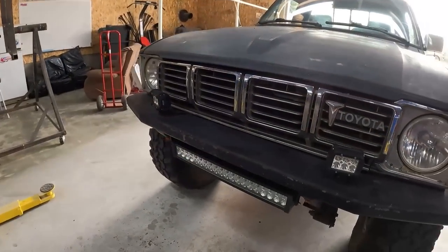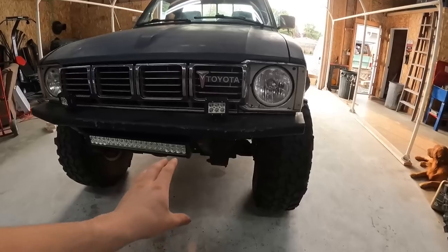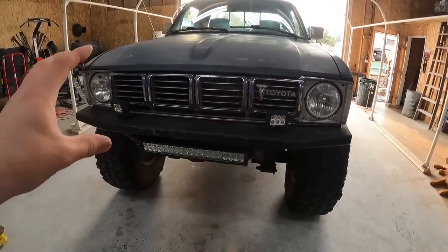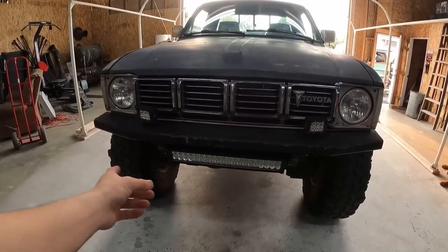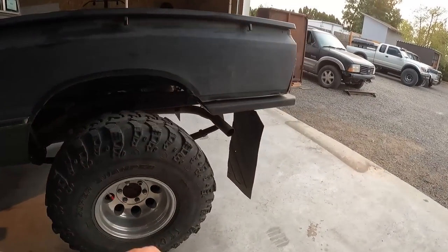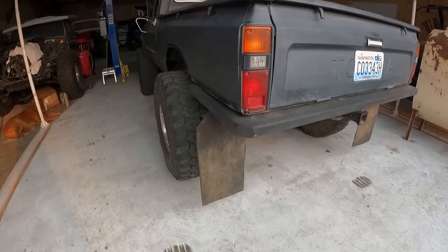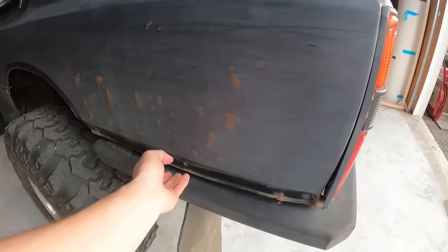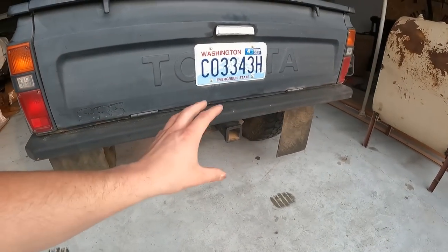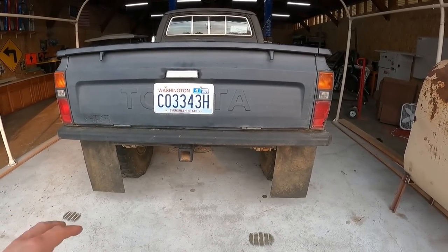It also has front and rear bumpers. I'm going to change these around and maybe finish out the sides a little bit different. The light bars are going away, and then we will stuff a winch there in the center. And then here in the back, the rear bumper is already done very nicely. I like how it extends over here on the side to protect the bed. And it's nice and clean and tucked up. I don't think I'm gonna change anything on that except for maybe adding some different backup lights.